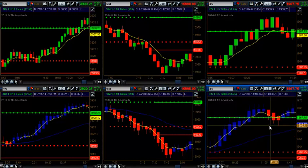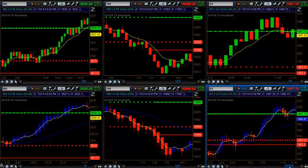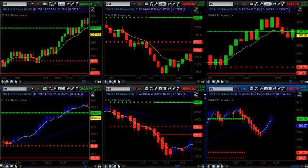Look at those Heiken Ashi bars. Aren't those beautiful? Solid body, tail up. That's all buy right up to the top of the 25-minute open range. Pow! And you can see what happened the rest of the session.